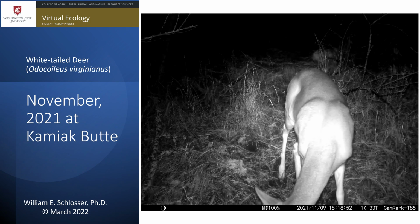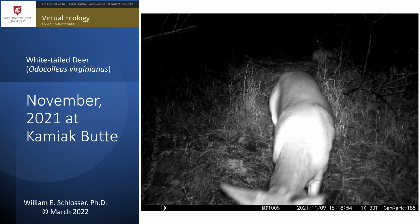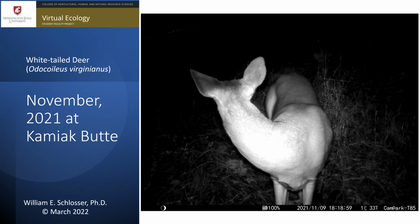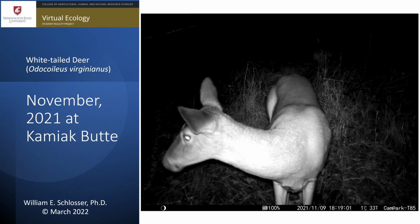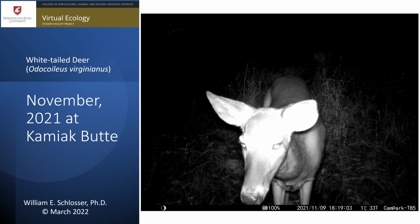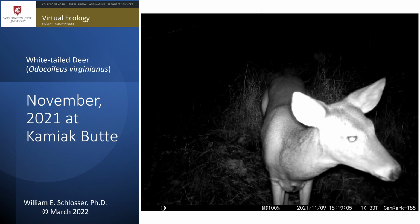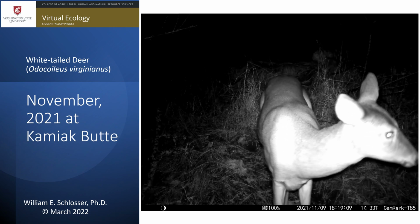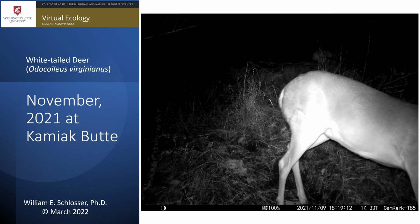We join a white-tailed deer, Odocoileus virginianus, at Kamiak Butte County Park. This doe walks along a connecting trail near the crest of this quartzite butte. She is moving on November 9, 2021 in the hours soon after sunset. This is a good time for these animals to move because the human visitors have gone home for the night.